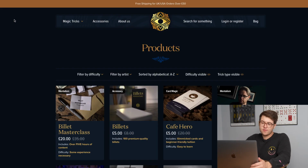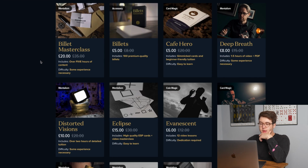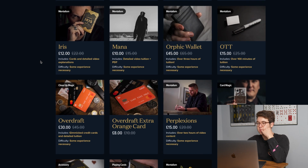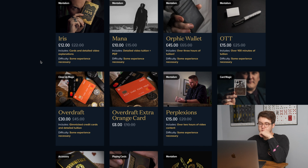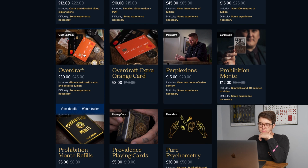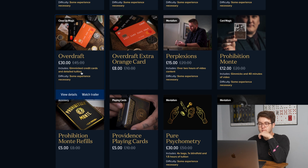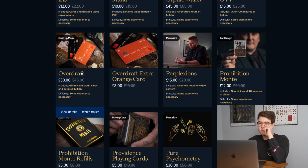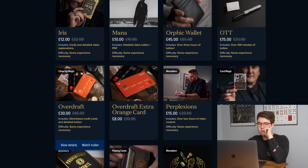The 1914 I've heard is doing some discounts as well, so I'm going to check these out. This is my first time actually looking at these. I haven't checked out their discounts at all, so let's just look through this. What do we have here? Orphic wallet, 20 pounds off. Overdraft is 15 pounds off. That's nice. Overdraft extra card. Okay, Iris is on sale.